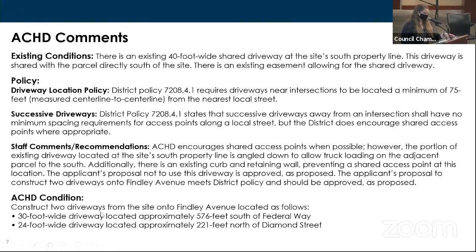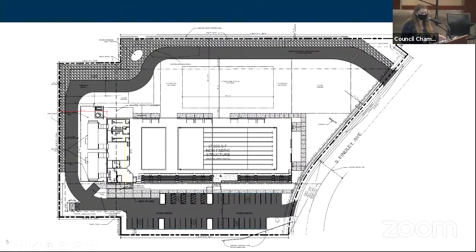And we did receive comments from ACHD this week. Just to summarize, they said that Findlay is a local street and they don't have any policy for distance between driveways on local streets. Their required distance from a driveway to an intersection on a local street is 75 feet measured center line to center line. So they support not using the existing shared driveway based on the incompatible uses, and they will approve the southern proposed driveway as shown here. They would approve this location with a 24-foot wide width on that driveway.